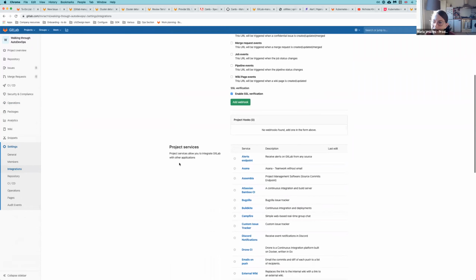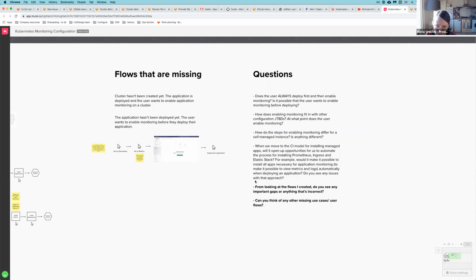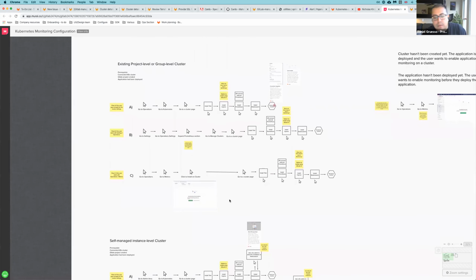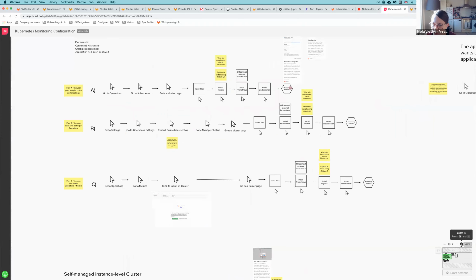Yeah. So I guess that's another journey that maybe I haven't seen here. The cluster hasn't been created yet, the application. So maybe that's a flow that's missing, to add metrics when you already have a... Yeah, that's right. When you already have a Prometheus instance that you want to reuse for your project. Yeah, because she has here: expand Prometheus, go to manage clusters, go to the cluster page and install Prometheus. But probably there's another flow here for integrating Prometheus via settings.